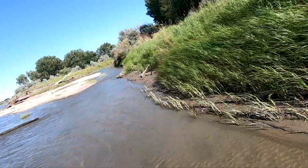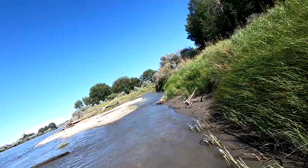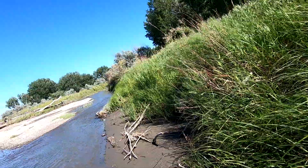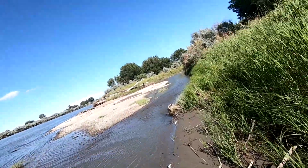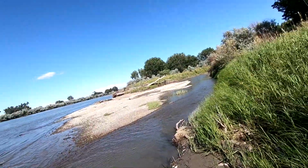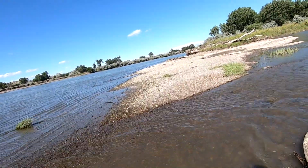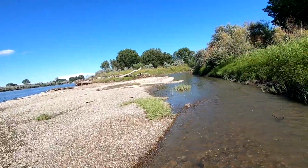Ooh, muddy, muddy, muddy. Oh no, mud. I should have gone with the gravel. Okay, back up on the shore. My feet sank into the mud up to my ankles, so that's fun. There's a lot of suspended silt, and that means mud. But right here is a nice little bank of gravel. We'll go on that instead. Get all the mud off my shoes. Yay!